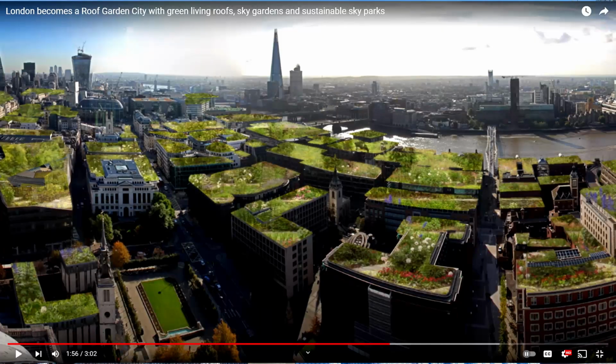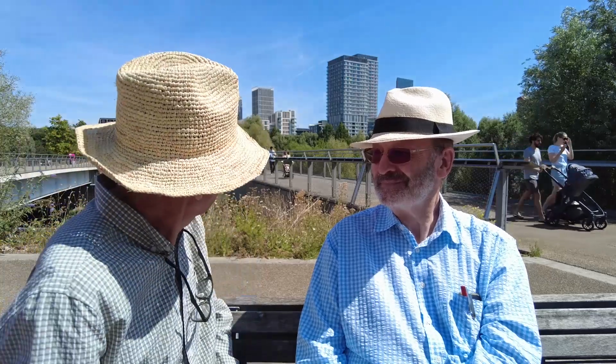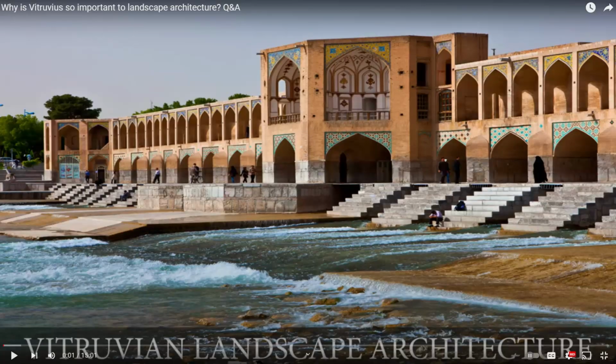And on the original Olympic development, only cedar roofs, whereas there's a wonderful opportunity to make a sky space. We could have had a great sky park and sky gardens up there. Nothing to be seen there. That's the firmness. So shall we move on to Venustas?